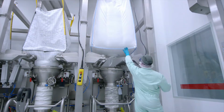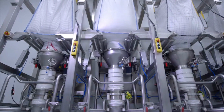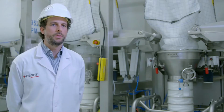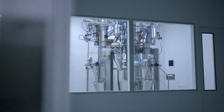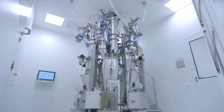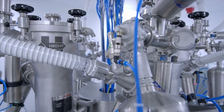This represents the final manual step before the production starts to run fully automated and therefore continuously. The customer decided to work with HECT because we are able to fully integrate and customize our systems to their processes. In the next step, the products are being conveyed by the PCCs, which are characterized by a high performance and its whip-zip functionality.